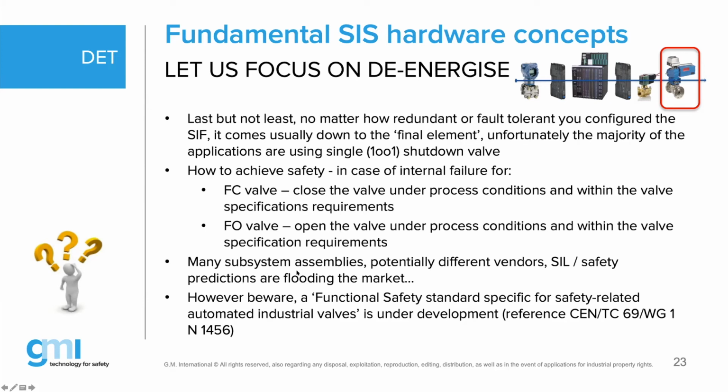And there are many subsystems and assemblies, potentially from different vendors, because that picture over here may have potentially three different vendors supplying you the ball valve, the actuator, and the positioner. That means very often those subsystem vendors are not working with each other. They are independent suppliers of a particular functionality. And then you as an end user need to try to figure out how you can get a certain SIL class on that. And we all know that's a big issue today on the market.